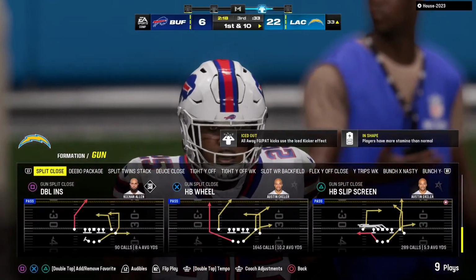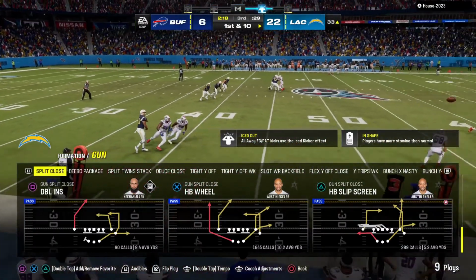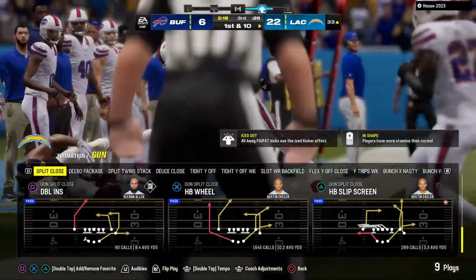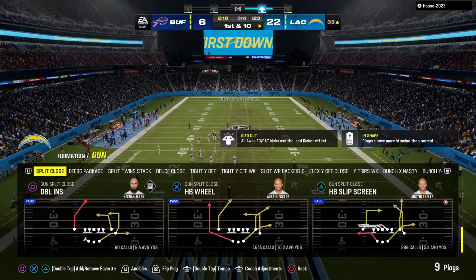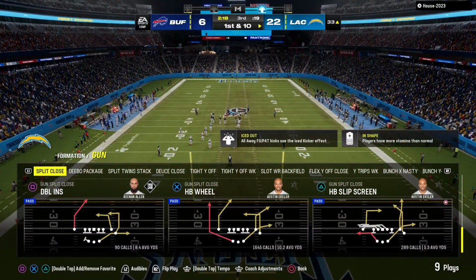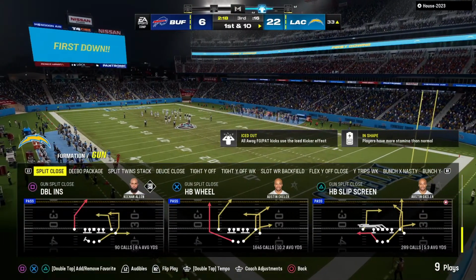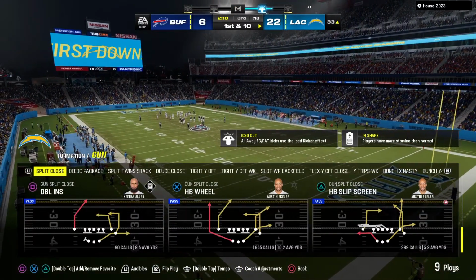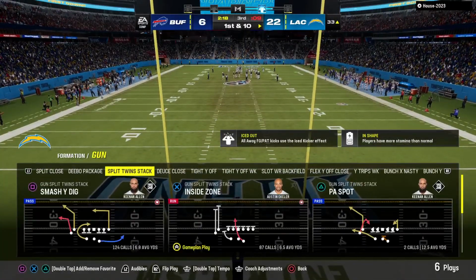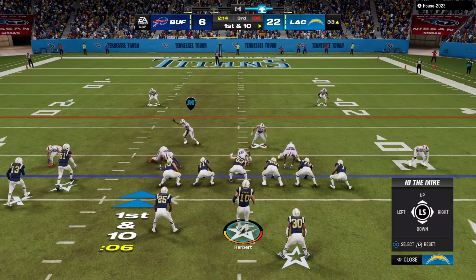The Chargers passing game rolling a bit here. They've got another first. Normally on 3rd down and short yardage, you're thinking of throwing to your tight end. It's just going to be a simple chain mover. But this time they let him roam down the field, and a nice dart picks up the first down and then some. So 1st and 10 now in Buffalo territory, down at the 33.